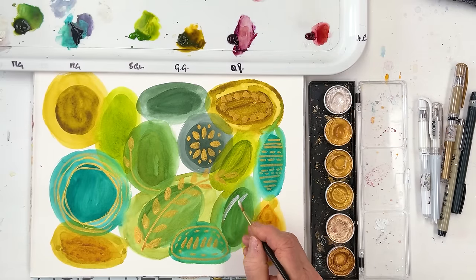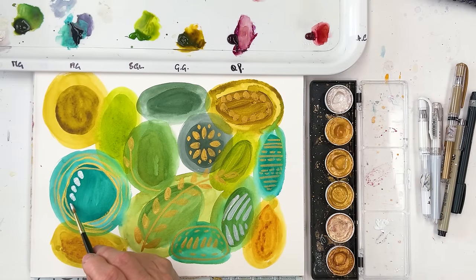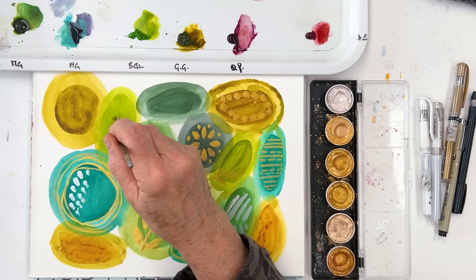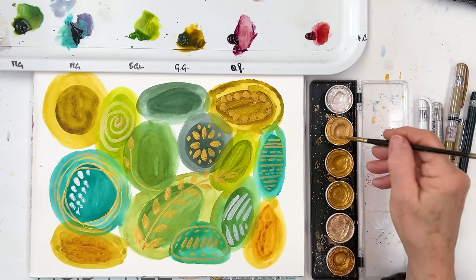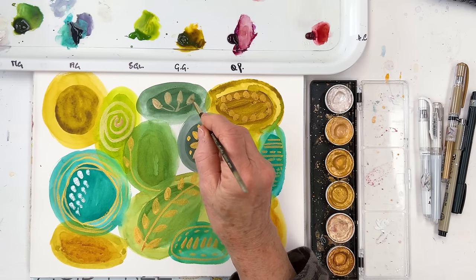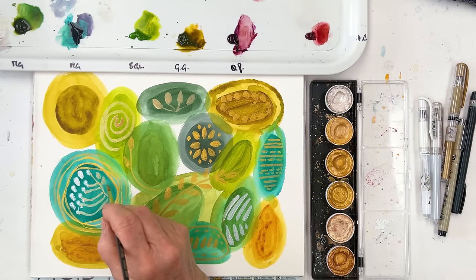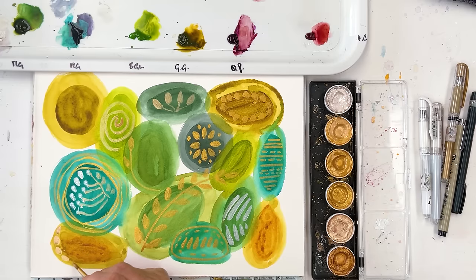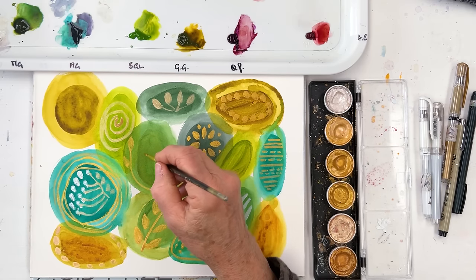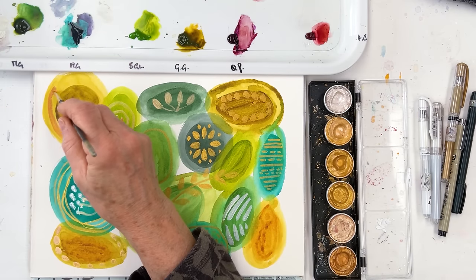Let's try some silver. And yes, so let's put some little leaves in here. You really, honestly, can't go wrong. It doesn't matter what you do. There's no such thing. Okay, so I'm going to say that's the end of the brushwork, and I'm going to pick up the pens now and do something with them.